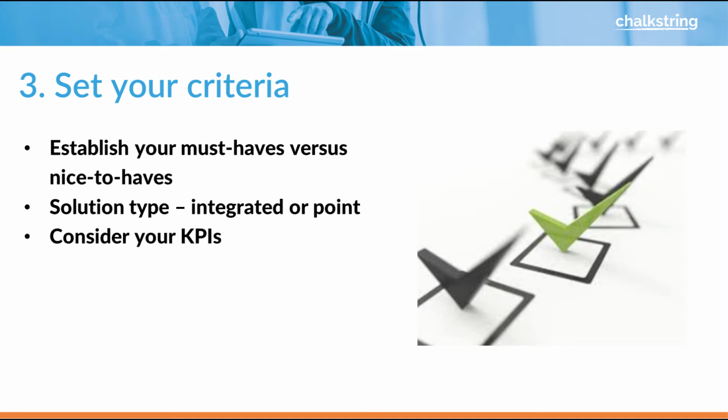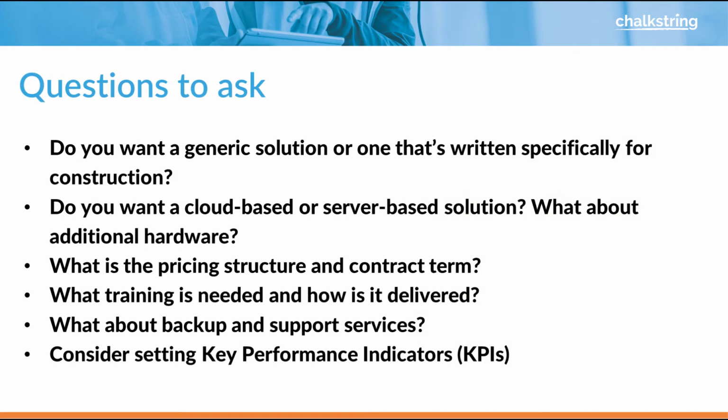So questions to ask yourself. Do you want a generic solution or one that's written specifically for construction? Do you want a cloud-based or a server-based solution? And if it's server-based, do you need additional hardware, for instance? What's the pricing structure and the contract term? And the training, how is it delivered and what's needed? And how are the backup and support services structured within that company?